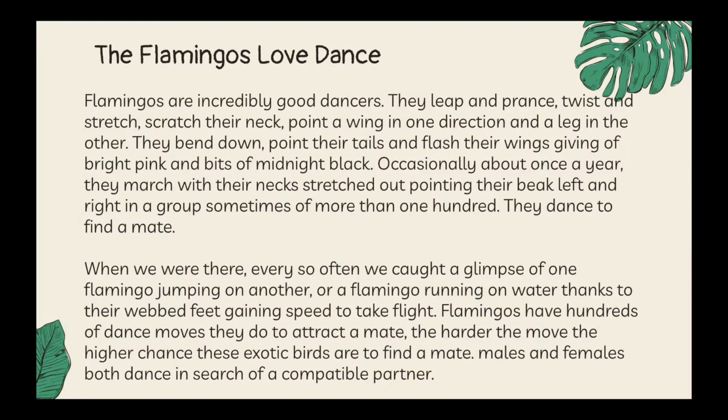Flamingos have hundreds of dance moves they do to attract a mate. The harder the move, the higher chance these exotic birds have to find a mate. Males and females both dance in search of a compatible partner.